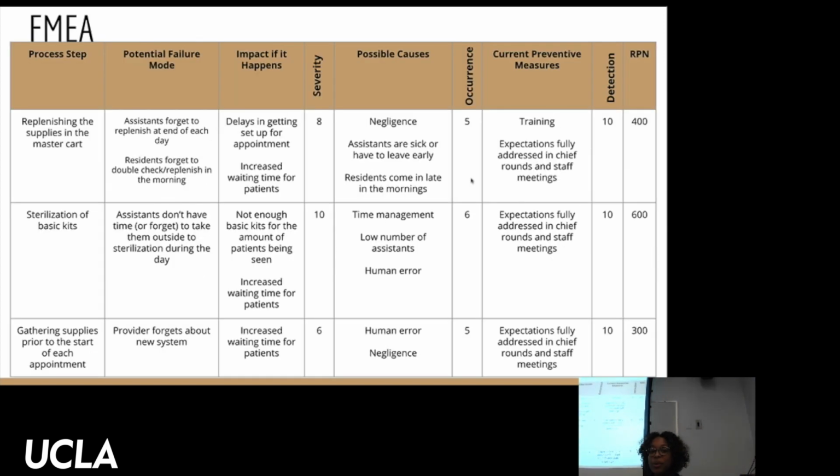So our failure modes and effects analysis is basically 3 key processes that we came up with that have to occur for our process to be successful. The first one is replenishing the supplies in the master cart, which is a shared responsibility of the assistants and the residents.